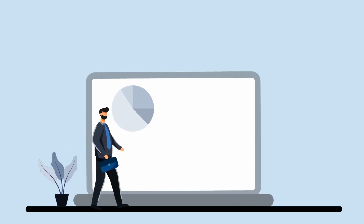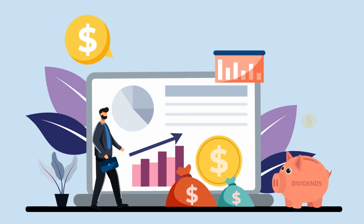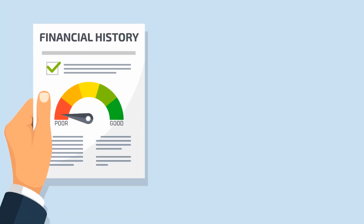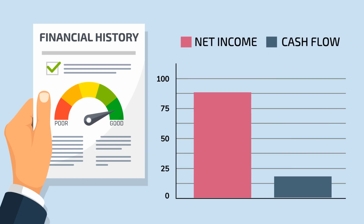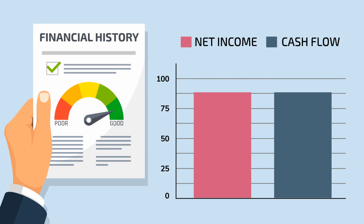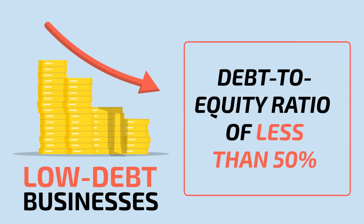Step 2. Look for financially strong businesses. Companies that are mature, stable, and financially strong provide the best chance that an investor will continue to receive consistent dividends that offer good potential for increases. As such, you should only consider solid businesses that have a history of strong financial performance and that have demonstrated consistent growth in both their net income and their cash flow. In practical terms, this means looking for low-debt businesses with a debt-to-equity ratio of less than 50%.